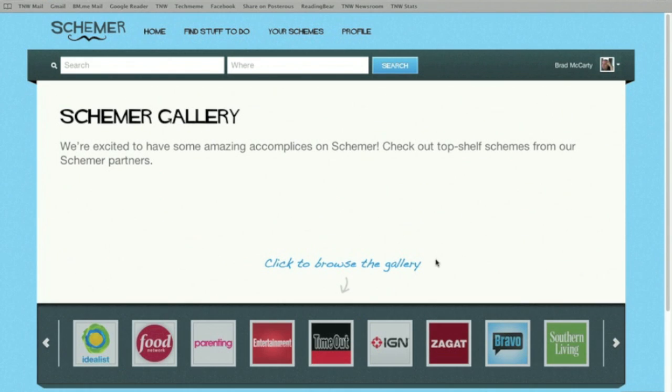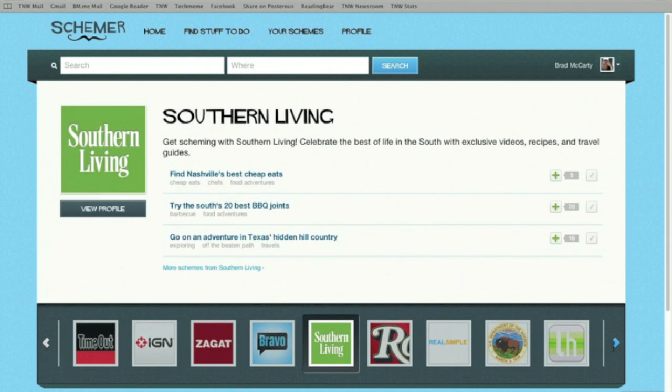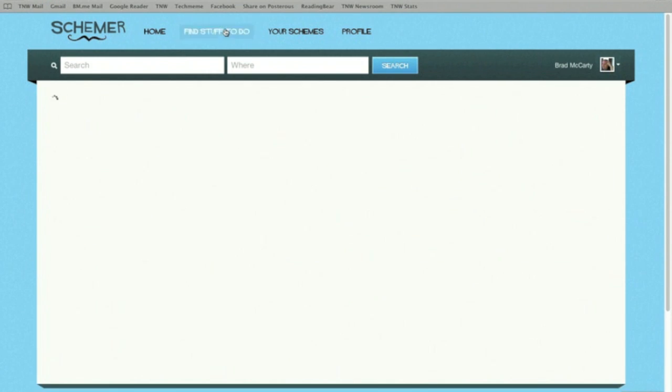There is a gallery for featured partners. Right now that's, as you can see, Idealist, Food Network, Entertainment Magazine, Sagat, Southern Living, Rolling Stone is in there as well. And some of these are really good. Some of them are, well, a little bit too predictable at the moment.